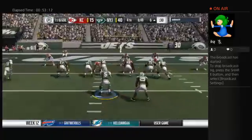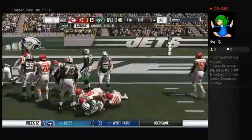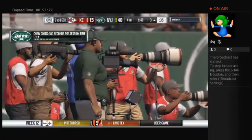Here we go now. They'll run it now out of the gun. And he will push his way forward down to about the 3-yard line. That gets him 3 yards closer here as it brings up 2nd and goal.